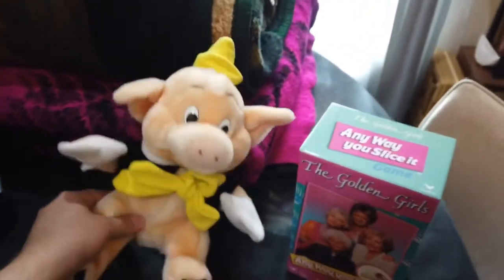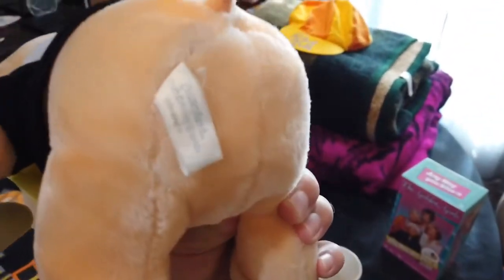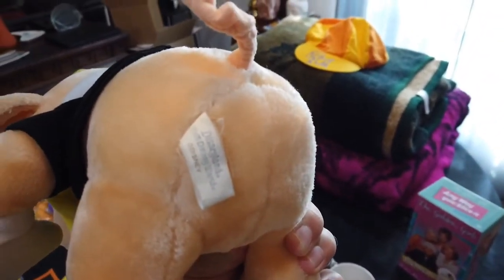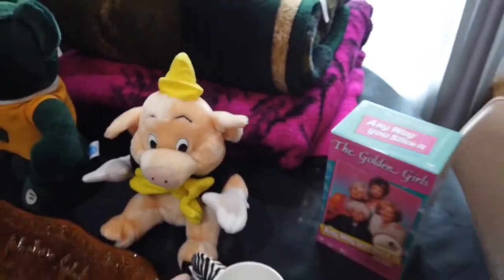Porky Pig? No. Three Little Pigs. And it's vintage Disney World. Disneyland. Hmm. Okay, it was only $1.41, so I had to pick that up.